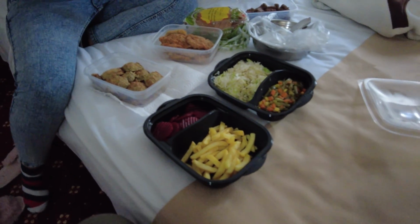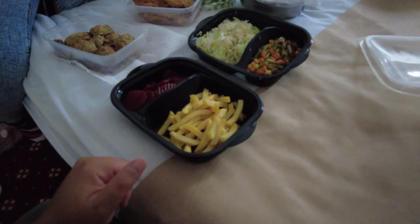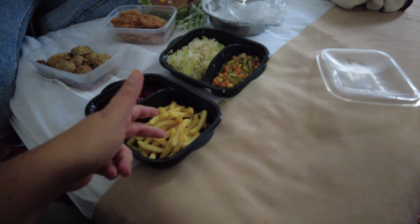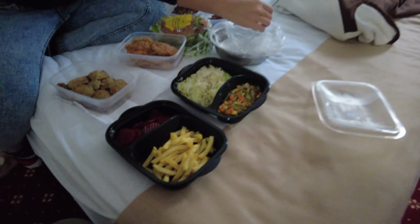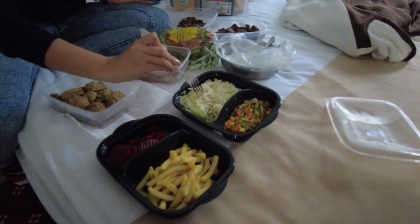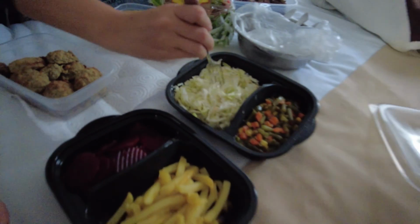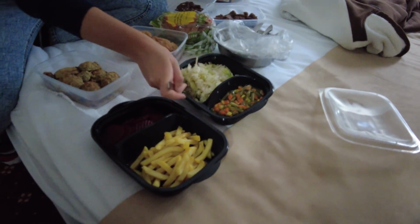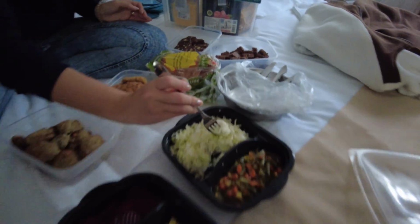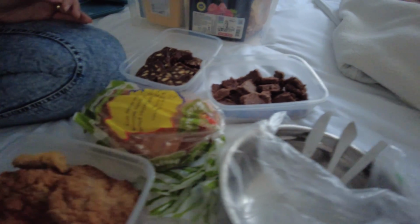So this is our food for today. This is what we took from the restaurant. We have fried potatoes, some Mexican vegetables, some salads, and we are going to eat all this with some chicken, as you can see here and here. So after we do this, we're going to go to the spa. Oh, and I almost forgot, we have some sweets over there as well, some chocolate.